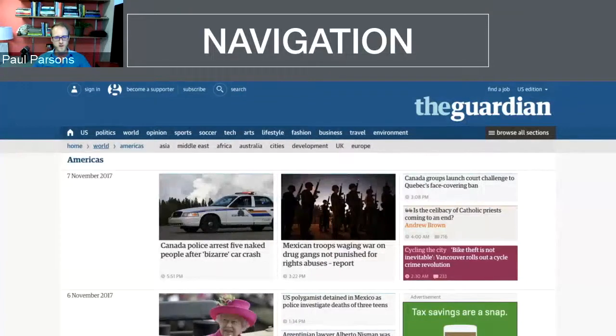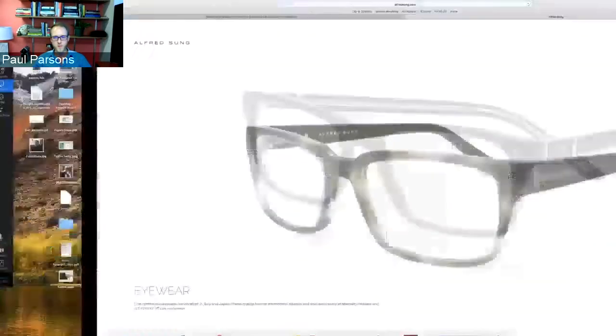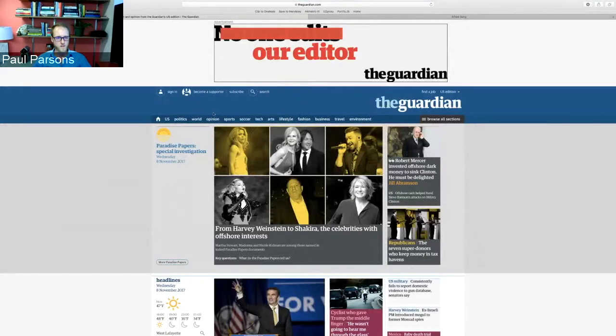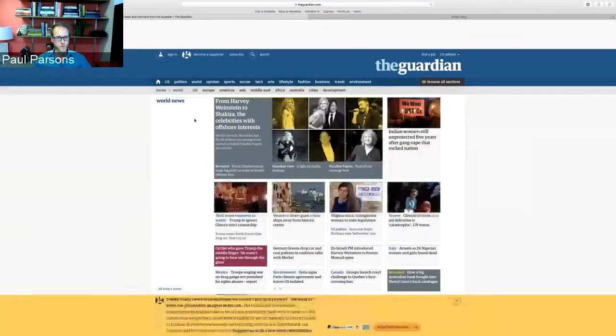So this is the Guardian. People are probably familiar with this website. I'll just go over there quickly. And I want you to focus on this little thing right here that I've highlighted. And this is a way of indicating the navigation in the page. Many of you might be familiar with it. It's called breadcrumbs. So if I go over to the Guardian here, and I click on, let's say, World, you notice that here it's showing me this sort of hierarchy of navigation.